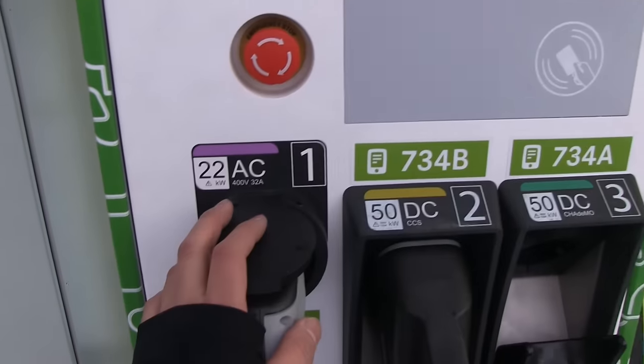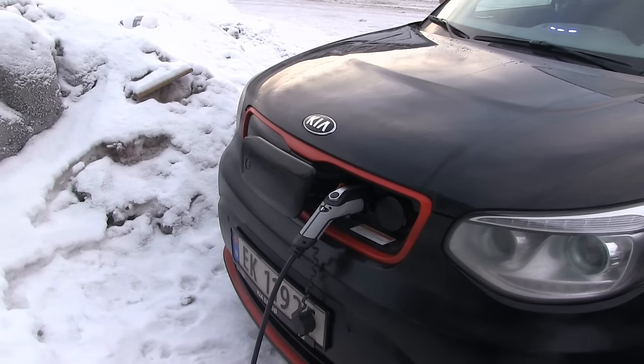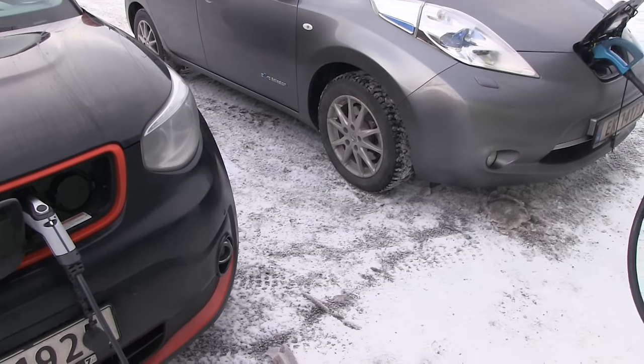It's 22 kilowatt AC, but I can utilize 7.4 as I mentioned before. But my state of charge is like 70% or something, 75. And I need to go to Circle K anyway, so yeah. This is like, you know, sharing is caring.